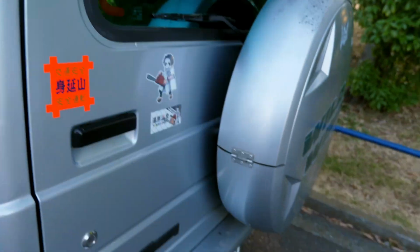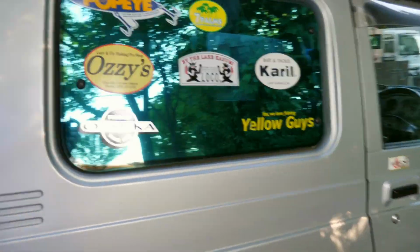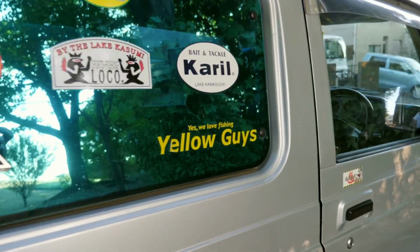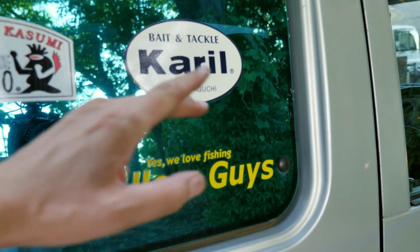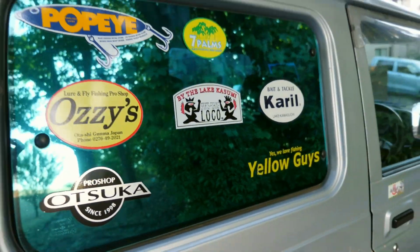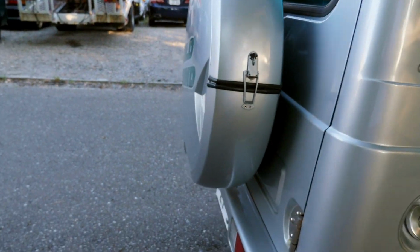Okay, some stickers on the back, some fade on the top of this. Also, this person loved fishing. Have a look, every sticker there is for a fishing store. And this one here, we were having a good laugh. "Yes, we love fishing, yellow guys." I think it's supposed to be "Yes, we like fishing, yellow guys," not like you're going to go fishing for guys that are yellow. That's peeling off a little bit, so maybe you can remove these stickers. And then it has a reflective green tint on this window, the back one, and the one on the other side.